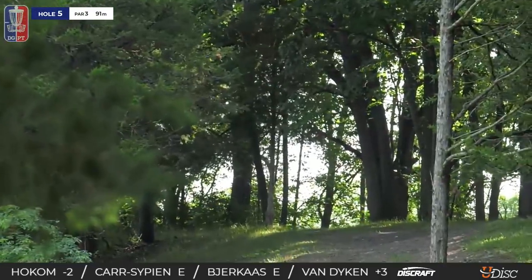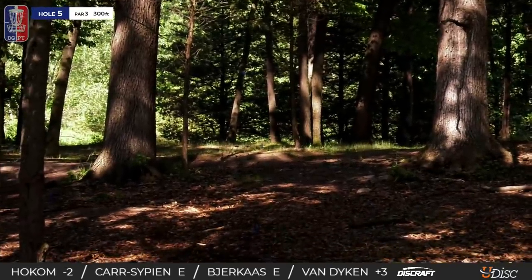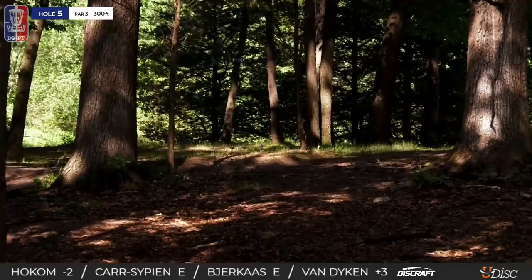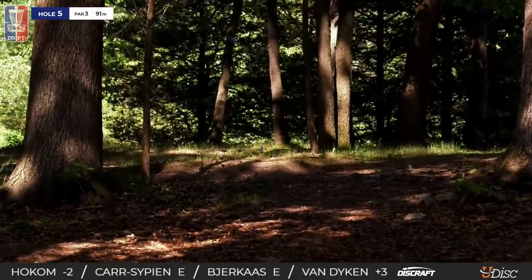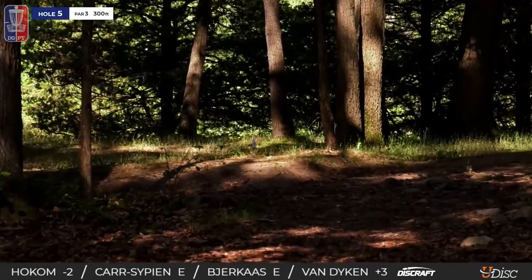And this is good. It looks good. Perfect height, too. Late tree. But that's fine. Once you get up onto the hill, you'll be able to throw some sort of upshot to the basket because it's only 80 feet or something. Right. Should be able to get up and down from there. Five. They need to mark it at that hole.